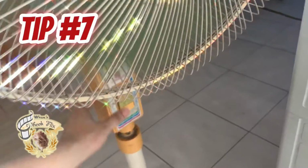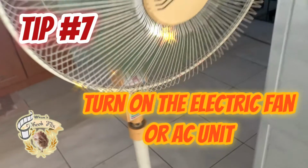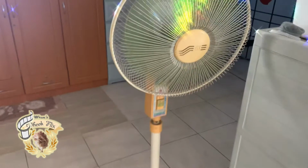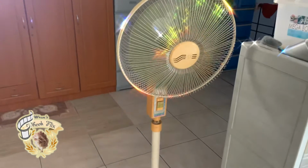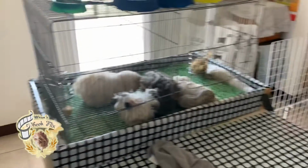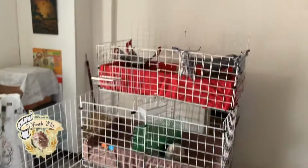Tip number 7. Turn on your electric fan or air conditioning unit if you have one. This is to provide good ventilation, as heat stroke can also happen indoors if there's a lot of heat and no proper ventilation.